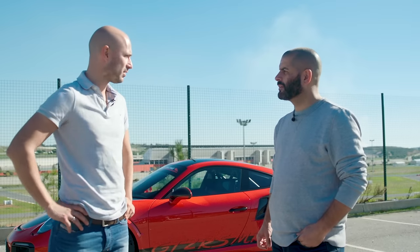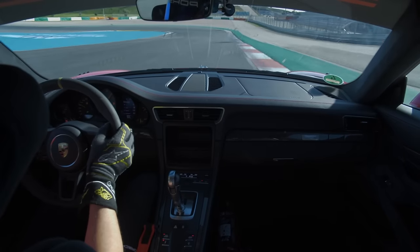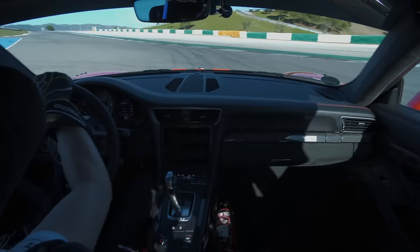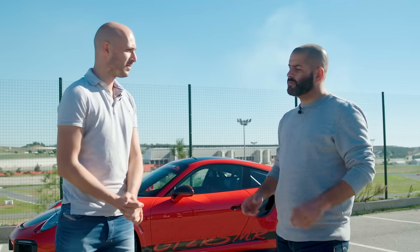Also on the Nürburgring, same like here, it's super easy to do a quick lap. Everybody feels comfortable in the car from the first minute. And this is, I think, what it's all about, because it looks like a monster, but it's not. Yeah, that's what's interesting, isn't it?